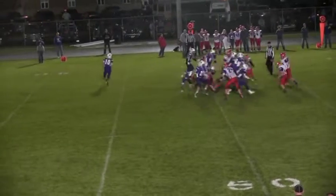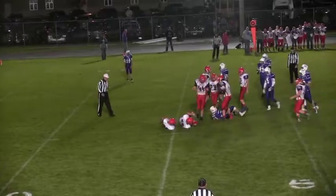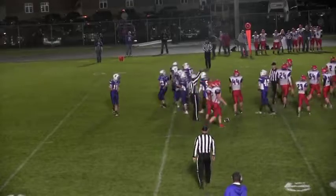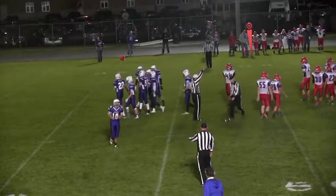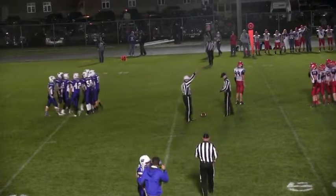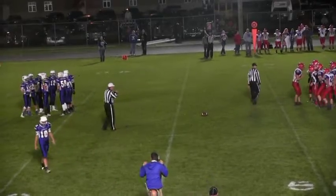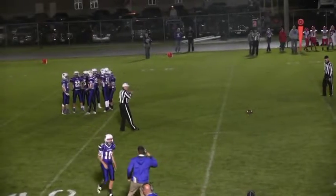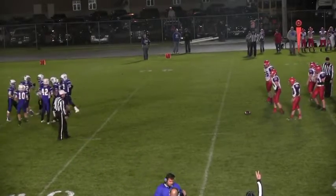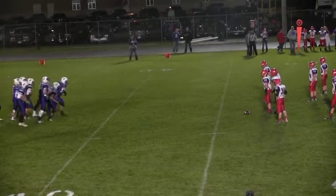From midfield. Number 11 carries the ball, Bree Fortin. Brought down by number 34, Peyton Nelson. Peyton Nelson with a tackle for a loss that time as Warner has their second string in now. Brings up a second and 13.